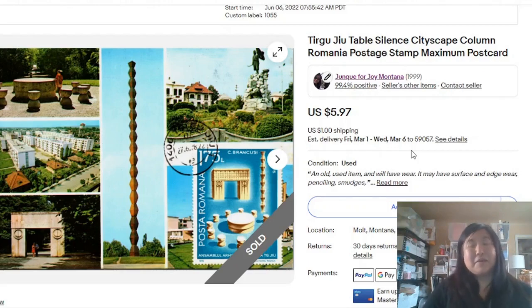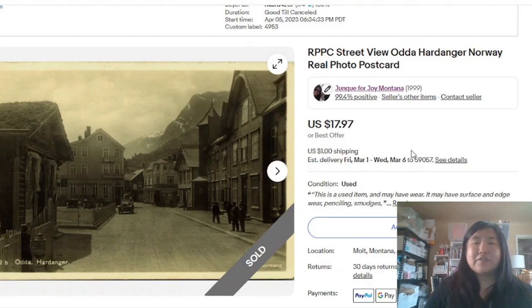So this one went for $5.97. Finally sold. Here is a postcard of Hardanger, Norway. I might have shown this one before, I don't know. But it was a real photo postcard. I have a whole bunch of them.